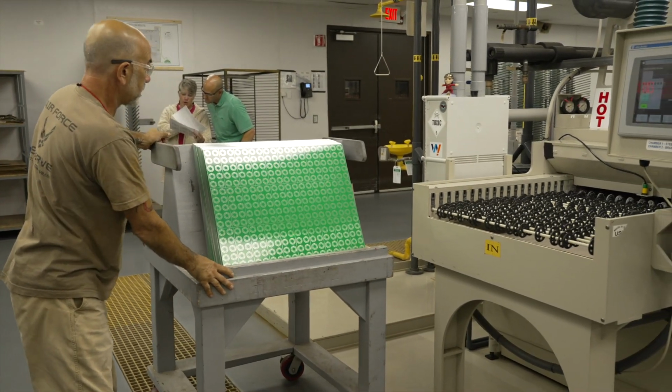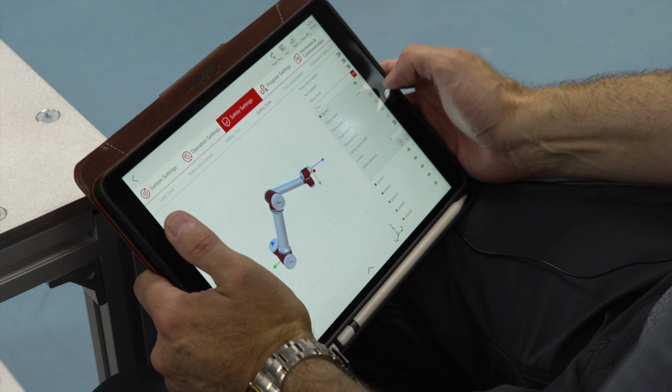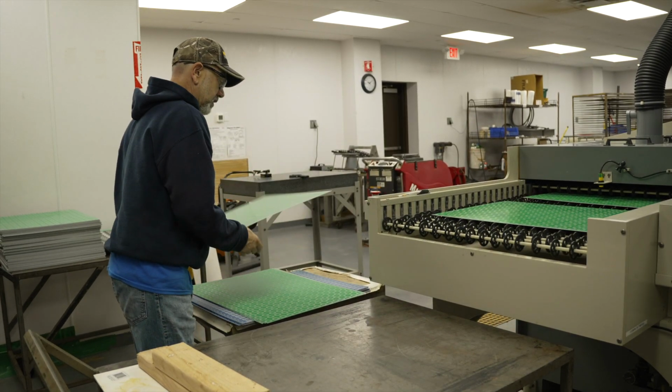I'll put a good size stack of the sheets, meaning the job, on a table and set the Cobot and program it, what it's doing, a faster etch or a slower speed, and let it go. And I go to the end of the machine and take them off. So it's freeing up a lot of time.